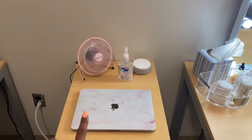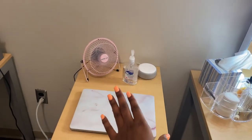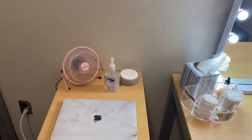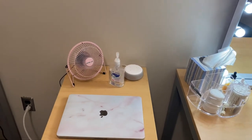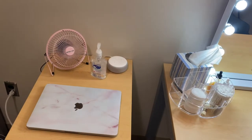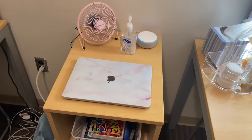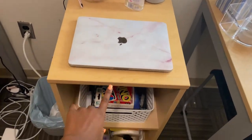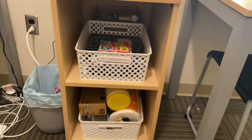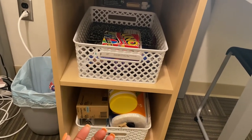And on top, I just have a fan, so this blows on me when I'm at my vanity in case it's hot. I have some hand sanitizer, so when I come out of my room, I sanitize my hands. COVID, be safe, y'all. Next to my sanitizer, I have my Alexa, and she did not have to light up. Okay. I have my Mac, and then in these little cubby things, I have little, what are these called? Drawer organizers, I guess.